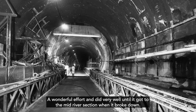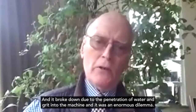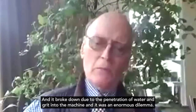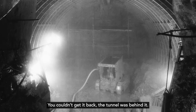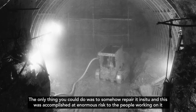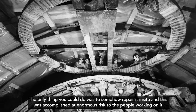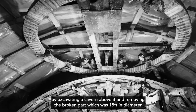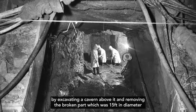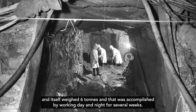Wonderful effort, and it did very well until it got to the mid-river section when it broke down. It broke down due to the penetration of water and grit into the machine, and it was an enormous dilemma. You couldn't get it back, the tunnel was behind it. The only thing you could do was to somehow repair it in situ, and this was accomplished at enormous risk to the people working on it by excavating a cavern above it and removing the broken part, which was 15 feet in diameter and itself weighed 6 tons.